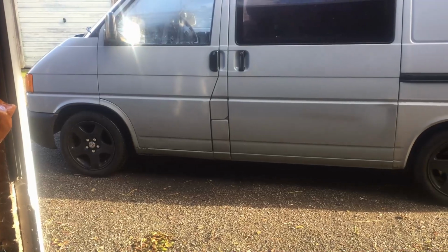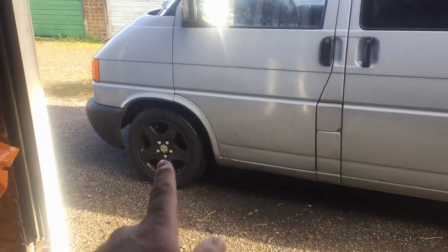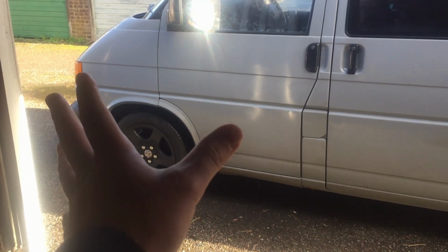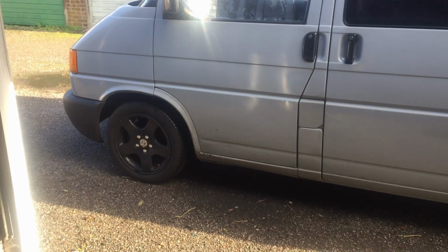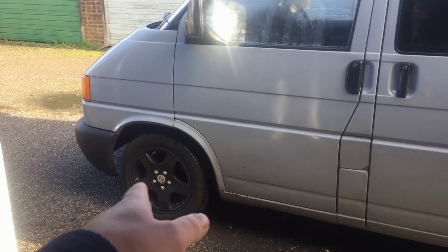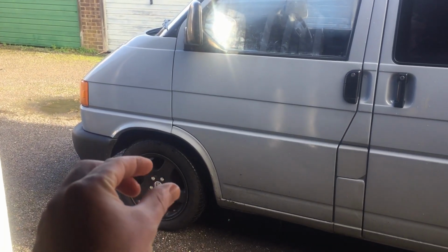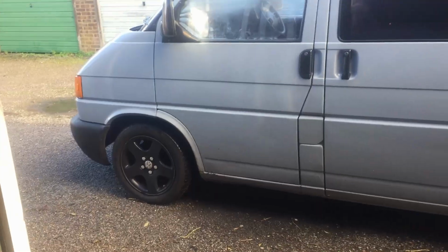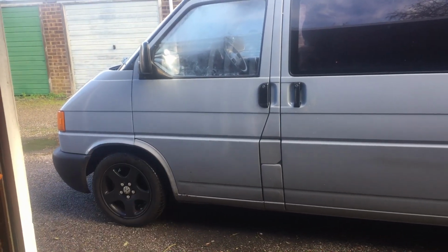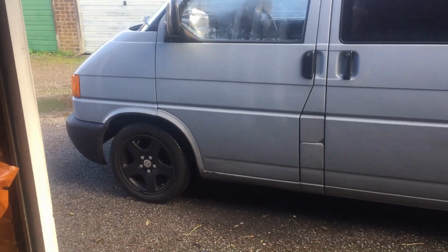If you want to find wheels that will fit your vehicle, first of all, you want to make sure the lug pattern here is going to be correct. So obviously the most important thing, you need to be able to bolt the wheel onto your van. With a Transporter, it's 5x112. That means five lugs, and 112, I think, is the size of the circle there. 5x112s will physically bolt onto the hub on a Transporter. Your car might be something else, but make sure you've got that right.